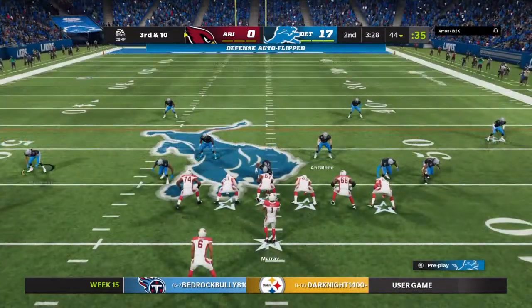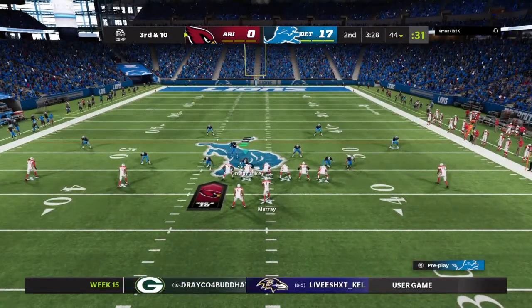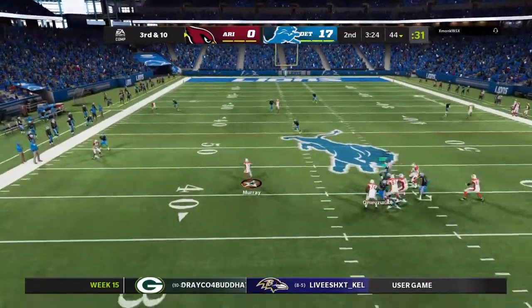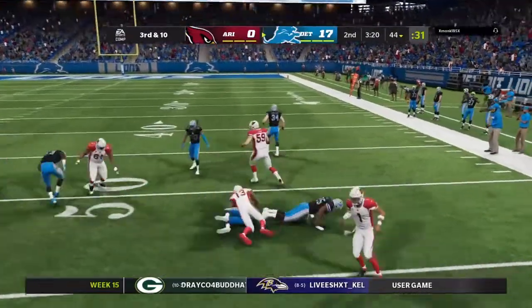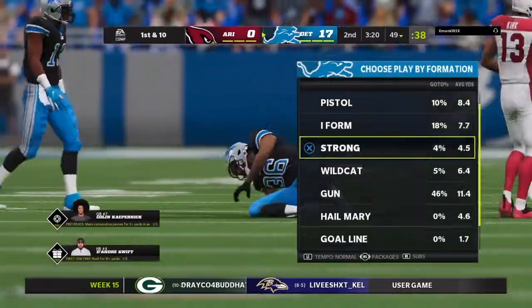The Cardinals on third down, just 1 for 3 thus far. This is 3rd and 10. Again, they'll throw with Murray. Steps away to his left. Murray fighting, lost the football. And this is scooped up by the Lions. And they get the football. They'll set up shop at their own 49-yard line.